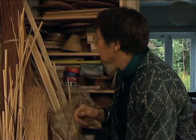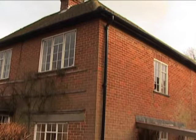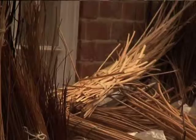It's a very contemplative process at its best, so I enjoy being in this workshop. It feels quite calm to me, although it may look rather chaotic. I feel calm in the middle of it all.